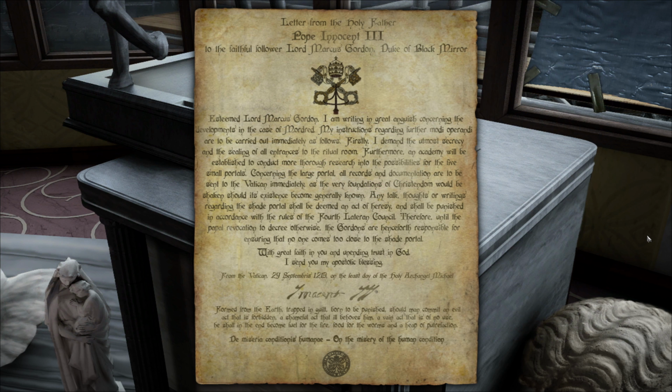Letter from the Holy Father Pope Innocent III to the faithful follower Lord Marcus Gordon, Duke of Blackmere. Esteemed Lord Marcus Gordon, I am writing in great anguish concerning the developments in the case of Mordred. My instructions regarding further modi operandi are to be carried out immediately as follows. Firstly, I demand the utmost secrecy and the sealing of all entrances to the ritual room. Furthermore, an academy will be established to conduct more thorough research into the possibilities for the 5 small portals.